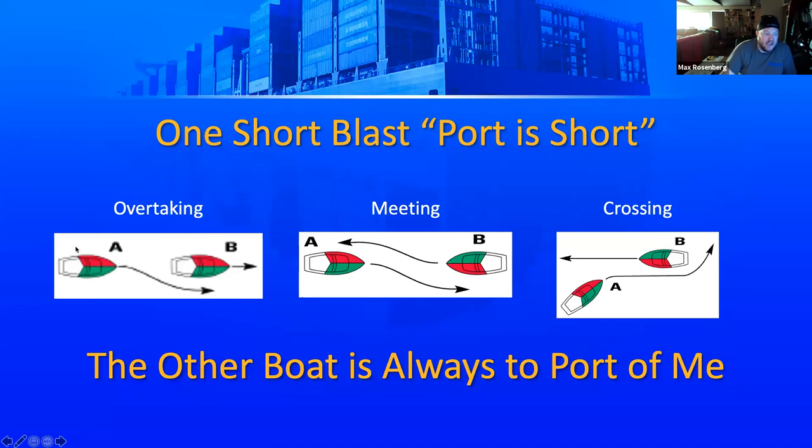So here A is overtaking. So this would be a one short blast situation. They're overtaking and leaving B to port. I'm leaving you to port, one short blast.